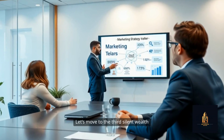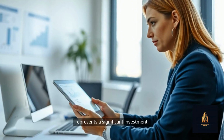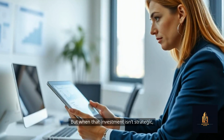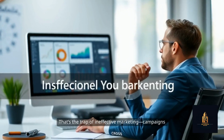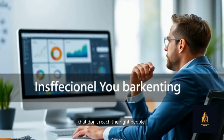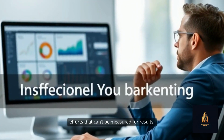Let's move to the third silent wealth killer: ineffective marketing. For most businesses, marketing represents a significant investment. But when that investment isn't strategic, the returns simply aren't there. That's the trap of ineffective marketing. Campaigns that don't reach the right people, messaging that fails to connect, and efforts that can't be measured for results.